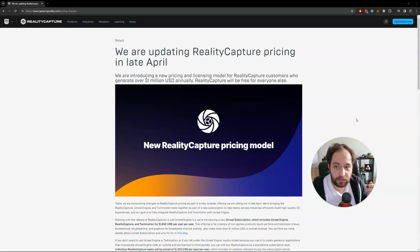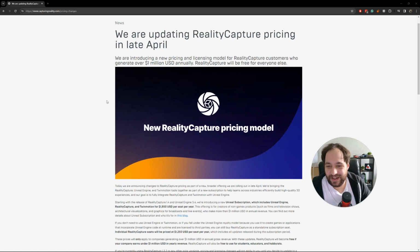Something huge happened in the games industry. So mainly for creating games and using photogrammetry, something good for a change. Well, it depends. So it's mainly good. Let's say it like that. Reality Capture has a new pricing model.